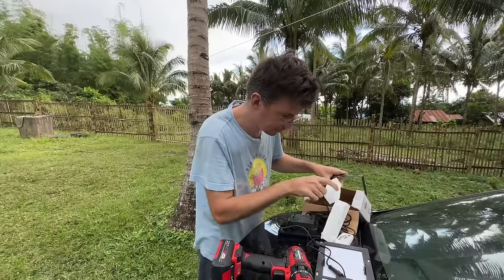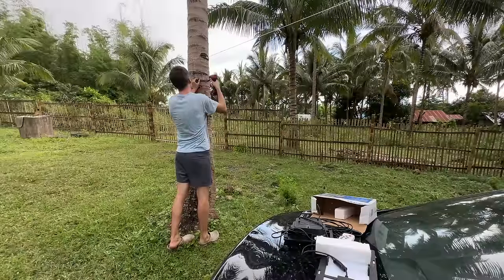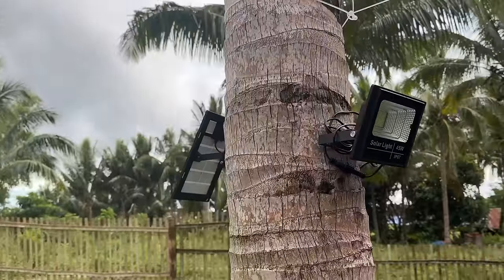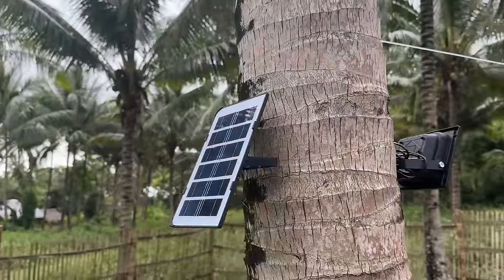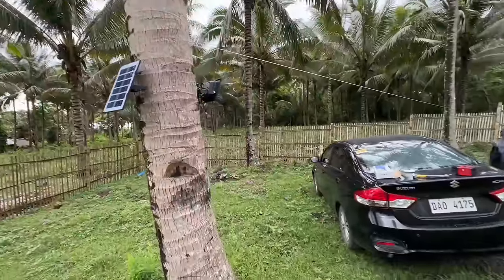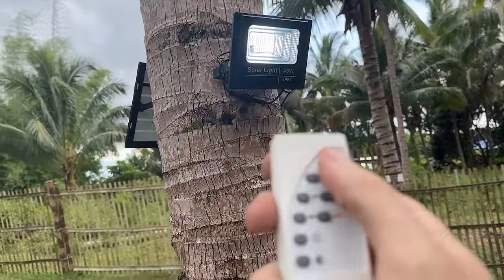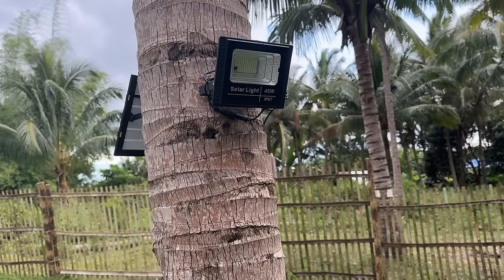I've also chosen to install a small solar light above the car. This way it will be more convenient when preparing for an early morning trip, and it will also make unloading things from the trunk easier if we return late. By the way, soon we'll have such an early trip to another island. We've set the automatic mode, now it will turn on when the sun goes down.